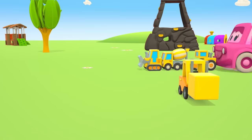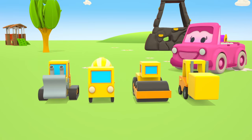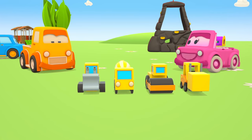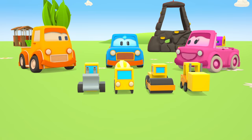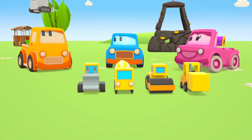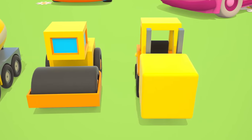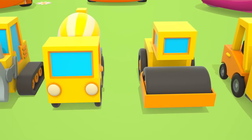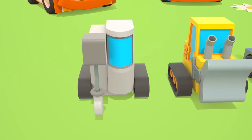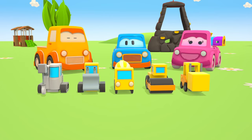It works! Mimi brought three more vehicles. There are so many construction vehicles. Load your vehicle. A crane. Look, all the vehicles are yellow, but the crane is gray. Does that look nice? No.